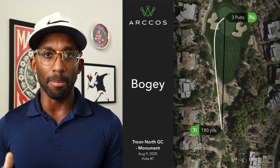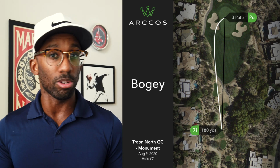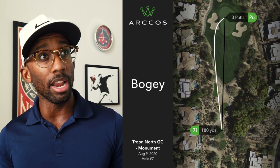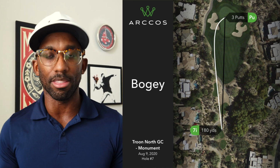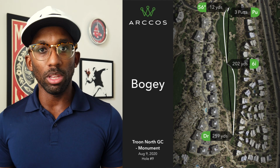And this one ended up carrying about 180 yards, and it was uphill, so the actual shot probably went about 183, 185. And unfortunately, because my putter wasn't working well, I 3-putted from there. Hole 9 was really good.